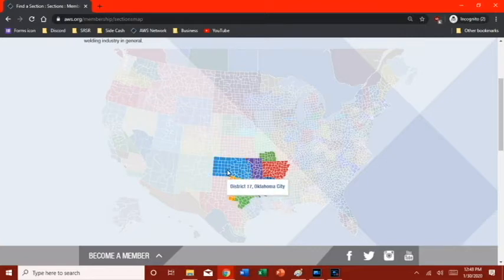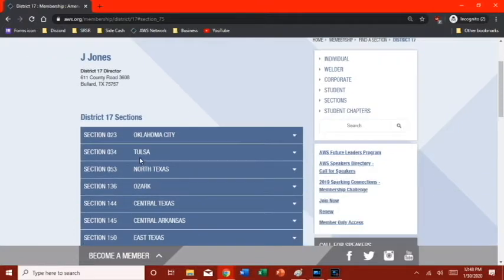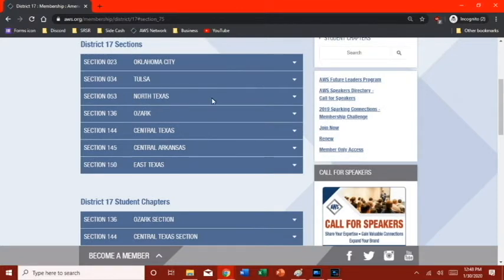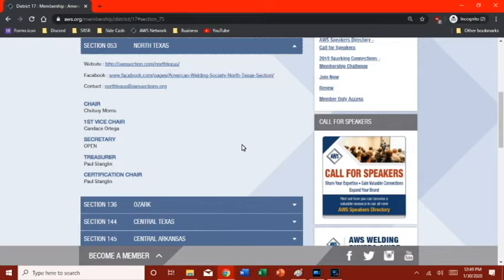So you can see that we've got Oklahoma City, Tulsa, Ozarks, etc. So click on the section that you think is your area, and it's going to take you to the district page. And you'll see our district director is Jay Jones, and it shows you all of the sections in that district. So you click on the section that you want, and it provides you with some information. Now, the best place to start to find out if your local section has additional scholarships is to go to their website and see if they've got anything on there. Typically, if they do, there'll be a scholarships tab or something in their website. If you don't see anything there, you can always check on their Facebook or send them an email.